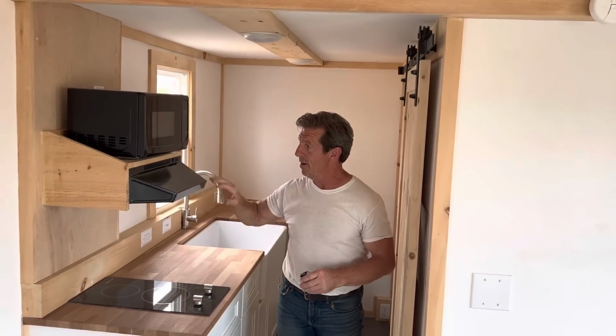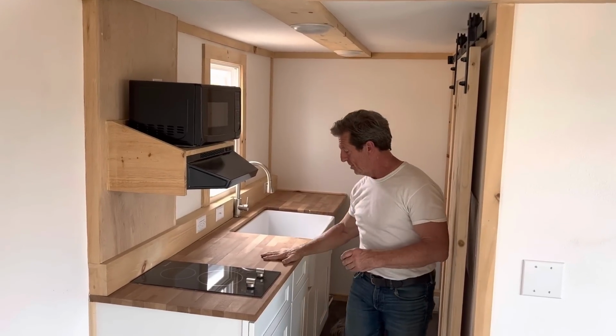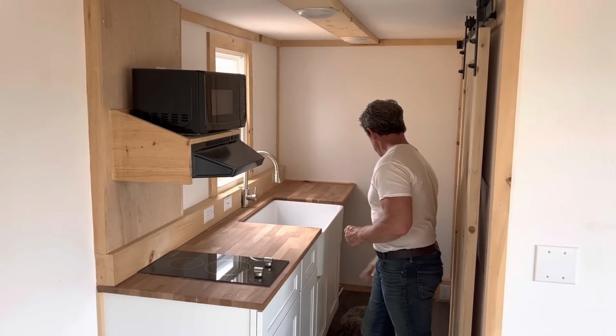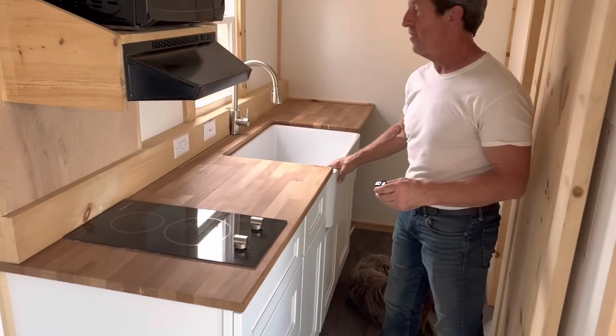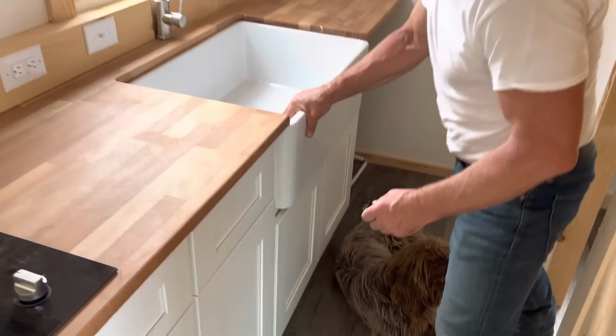So this is your cooktop, range hood, microwave, butcher block countertop. And this is a huge sink. This is a farm style sink. It's a 30-inch farm style sink. Hey, buddy. Comes with Ace.